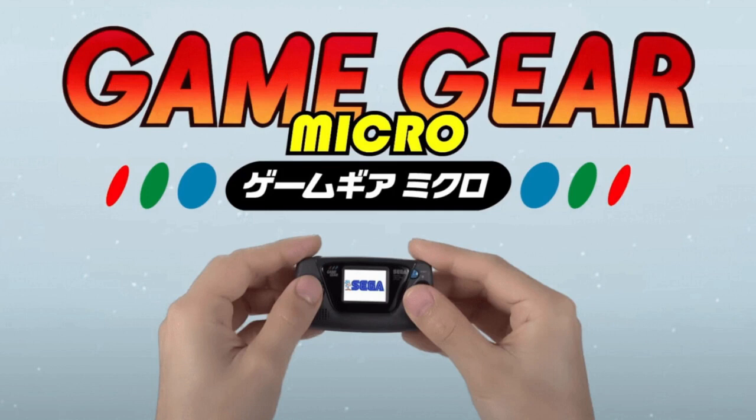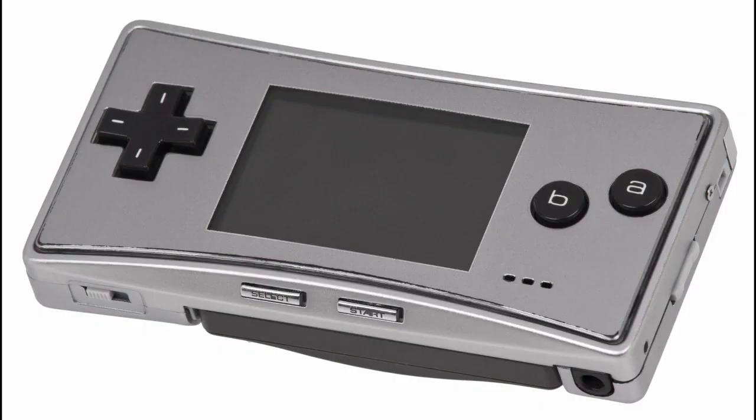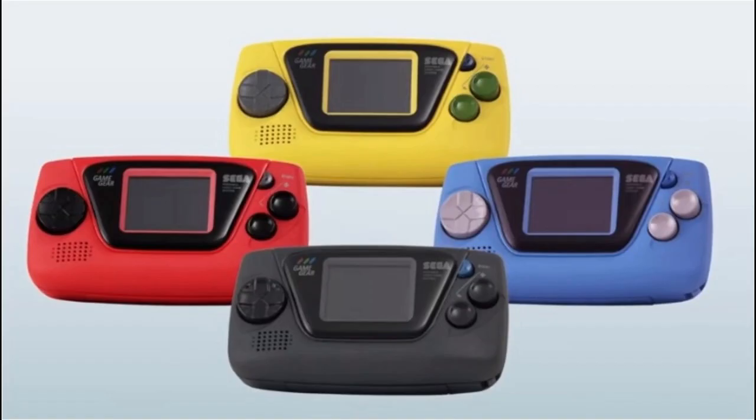2020. The Sega Game Gear Micro is tiny indeed. It's 80mm wide, or about 3.15 inches, and 43mm tall, or about 1.7 inches. The screen measures just 1.15 inches diagonally, about a third the size of the original Game Gear's LCD screen, and much tinier than the 2-inch screen on the Game Boy Micro, which is the last handheld console as part of Nintendo's Game Boy line.